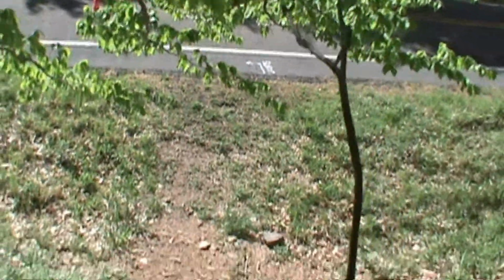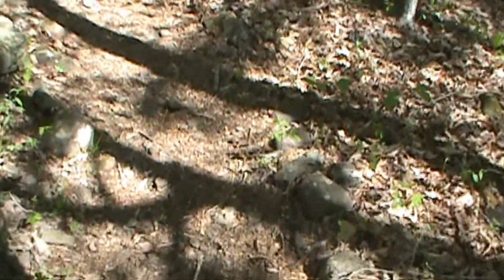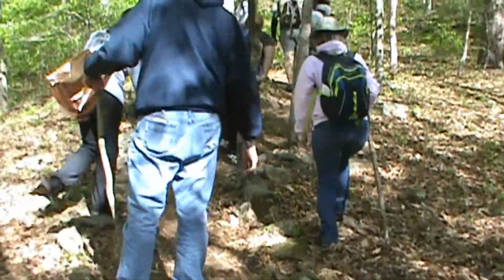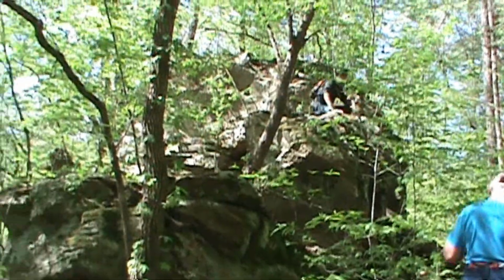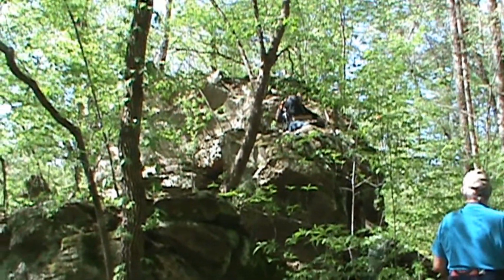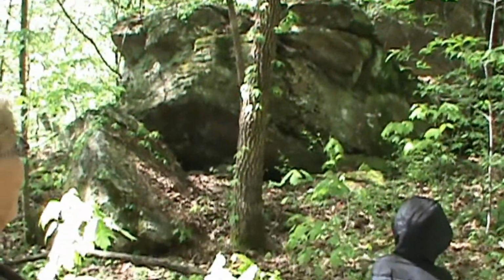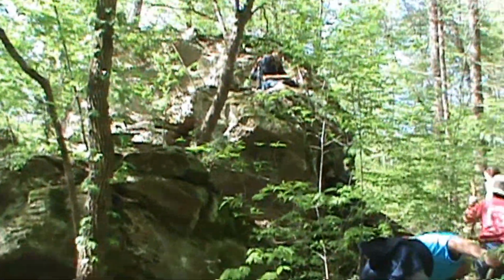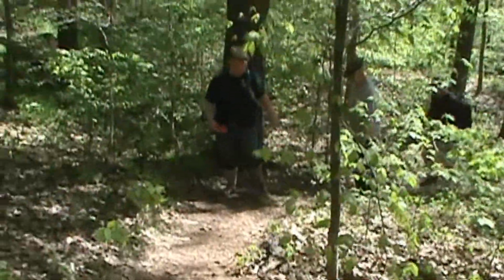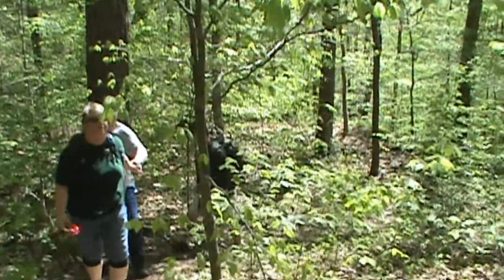This is what the trail looks like coming off of the road. The trail is marked with rocks on each side to help you to identify that that's the trail. That's a pretty cool rock. We've come about 500 feet so far on this trail. Quarter of a mile. Has it been a quarter mile already? I don't think so. But this trail is very, very steep. It's an uphill climb from the road so far.